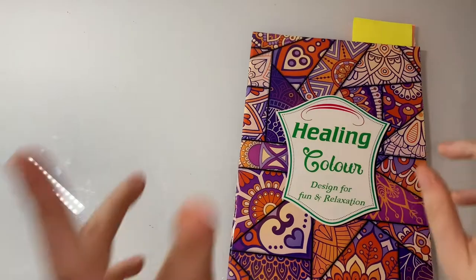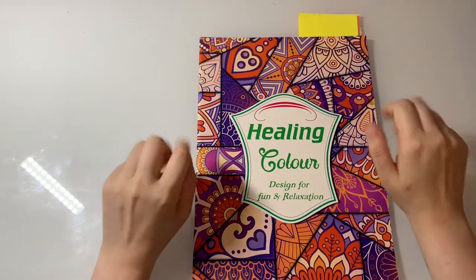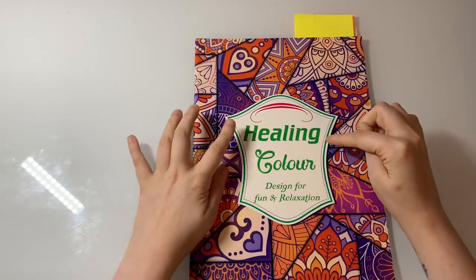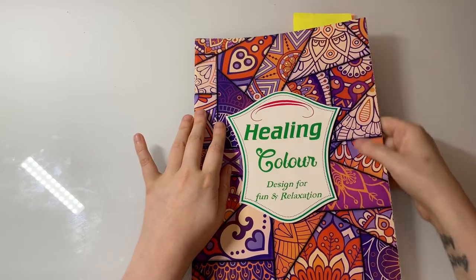This shelf that I've got and I'm showing you guys is more of my simplistic, relaxed, mindless type of colouring books. So you might see kid colouring books in here as well, but as I said, we're all kids at heart, and I call them the simplistic books. This one is Healing Colour, designed for fun and relaxation.